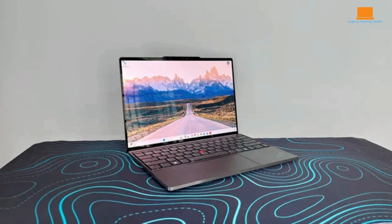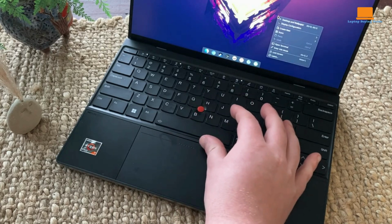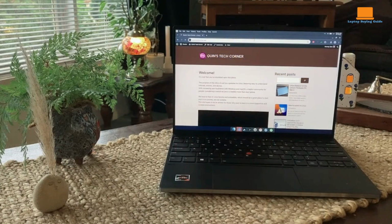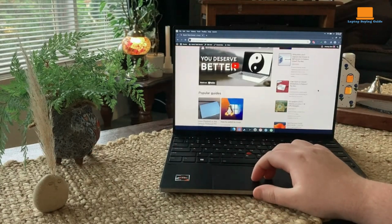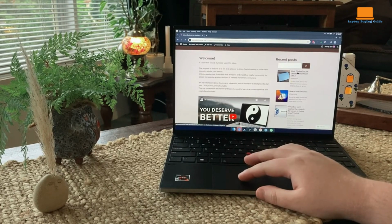The display is a highlight, particularly the optional 2.8K OLED panel. Offering vibrant colors, deep blacks, and exceptional clarity, it elevates the visual experience. However, the 13.3-inch screen size may limit multitasking capabilities for users accustomed to larger displays.